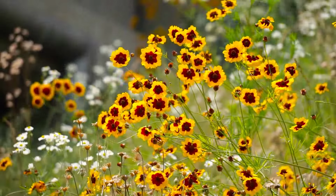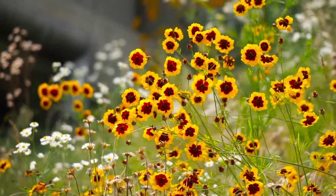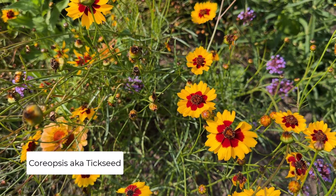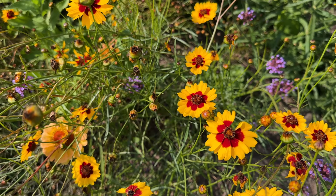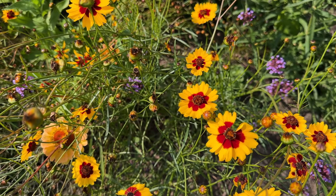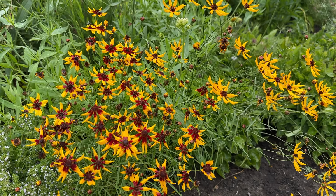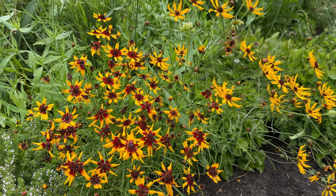So that brings us to the flower that actually let me down a little bit, at least relative to pollinators. Coreopsis. I'm growing a few different varieties of Coreopsis that I'm hoping to use for natural dye projects. And I grew all of these plants from seed. Although the flowers are absolutely gorgeous, I have yet to see any serious pollinator activity on these plants.